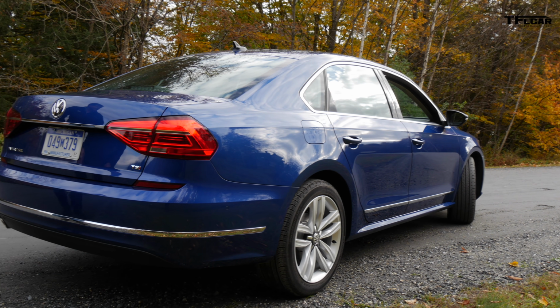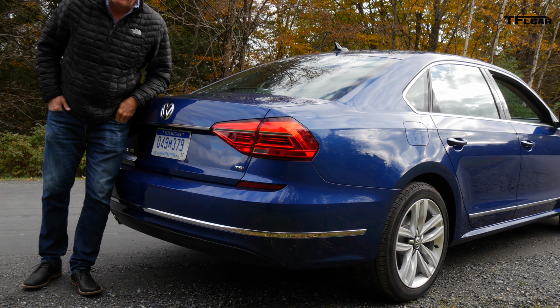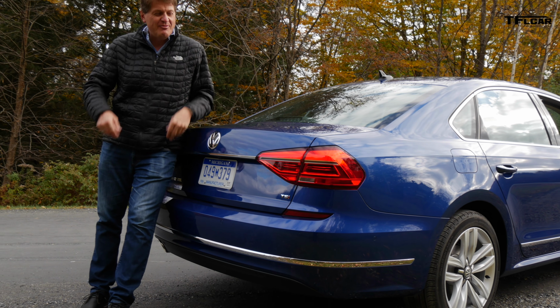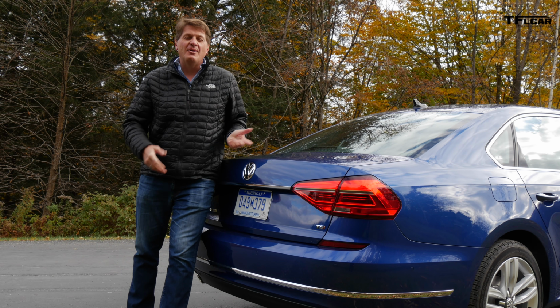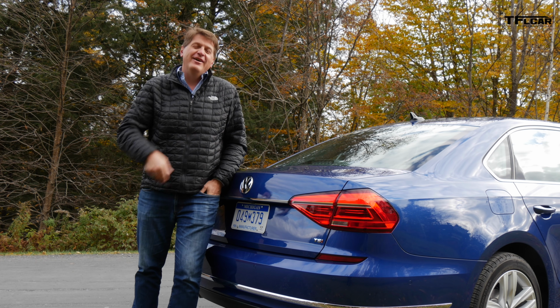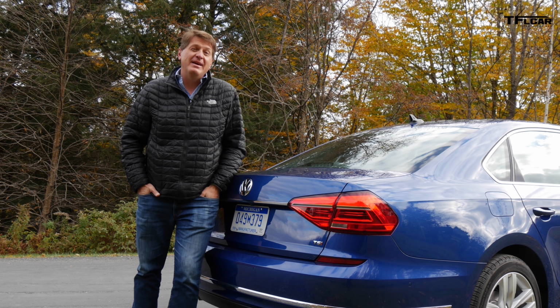Now that is the previous generation Passat that just happened to drive by, and if you look at this car from a style perspective, it is not only bigger, but there's a lot more chrome. And get this, there's even a power hood reminiscent of an American V8 on the front to show you that this car is big and bold.